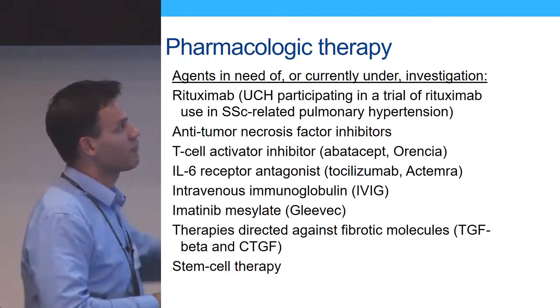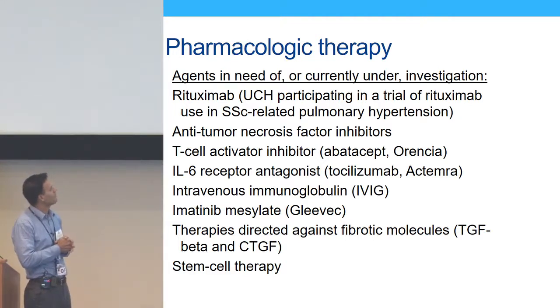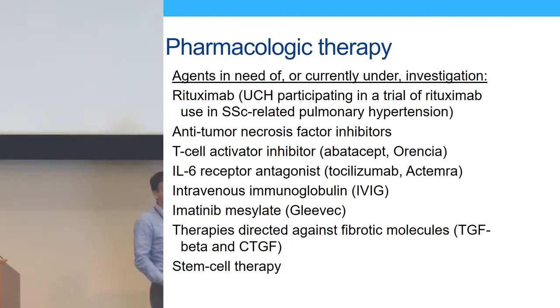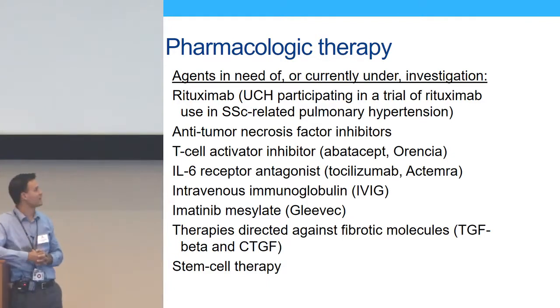But it's a fairly good medication and has shown some promise. And then the ones that are lower on the list, so imatinib, and then therapies against fibrosis. So we talked about pirfenidone earlier. These are our antifibrotics that are really being investigated now. And so most of those are not used off-label currently. They're being studied, and we'll know more over the next 3 to 4 years in terms of their effectiveness.